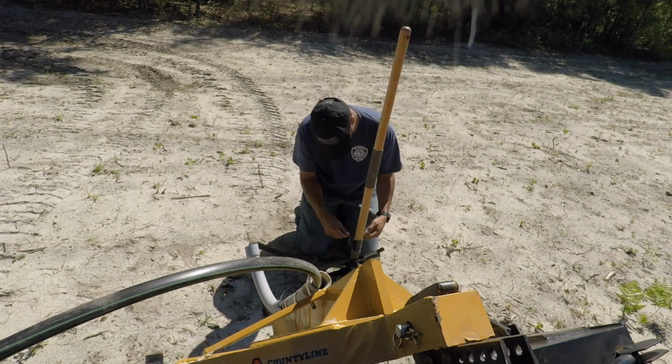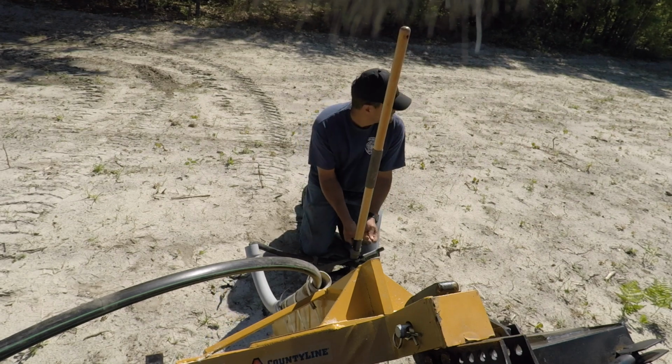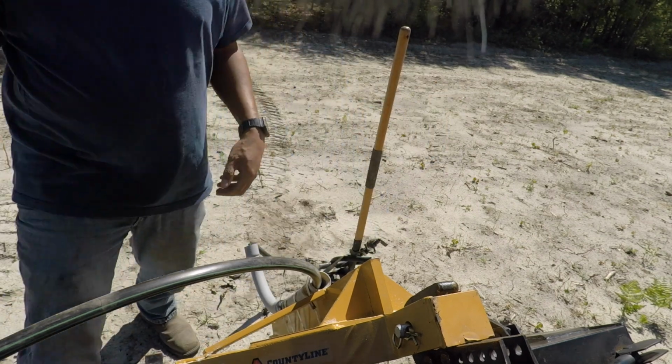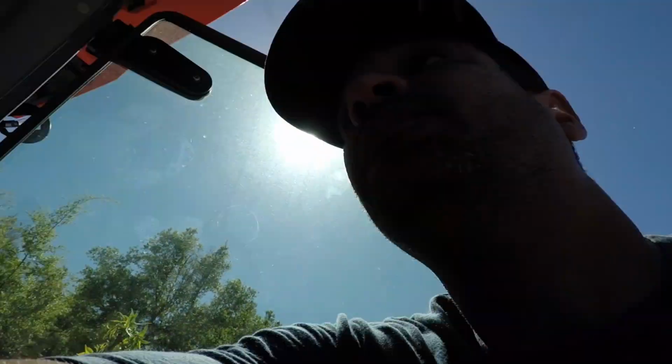And of course, working solo, I'm walking up and down the field several times just to get this thing unrolled. It is quite a task. Unrolling it alone can take from 30 minutes to an hour, and I have 10 rows. So anyway, I'm going to hop into the cab now.